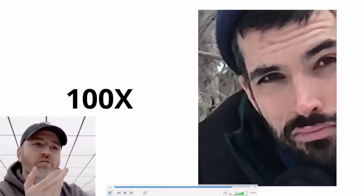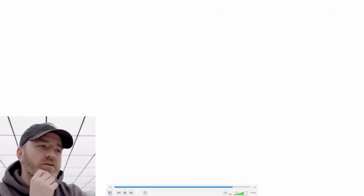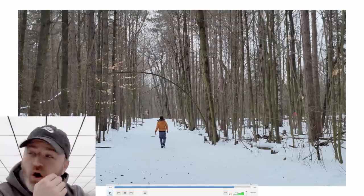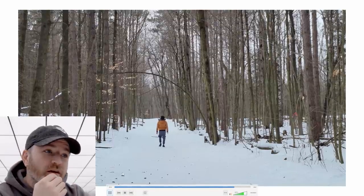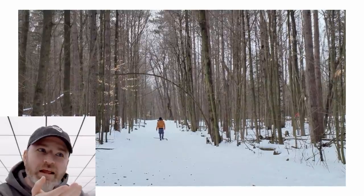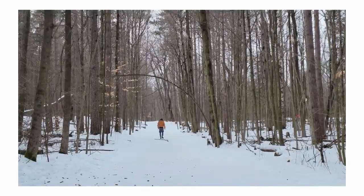You have it if you want to, I don't know, be a weirdo. And then it can shoot in 8K. Whoa! It can shoot in 8K 24 frames, and that is cinematic. The snow is still blue, but yeah, Samsung wins.